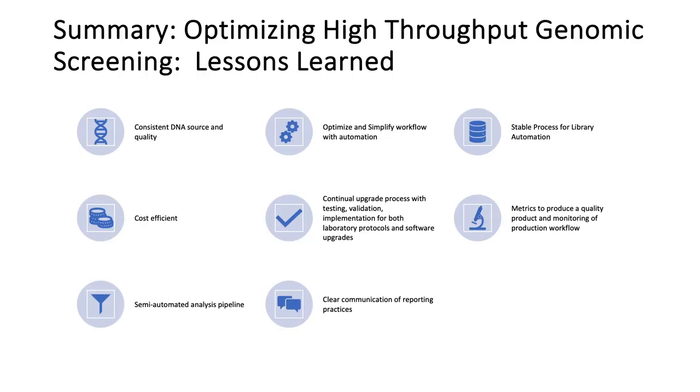So I just wanted to start with a summary of lessons learned from optimizing high-throughput genomic screening. First of all, the input is very important, so there should be a consistent DNA source and quality. We should also optimize and simplify the workflow with automation as much as possible. This is especially important for library preparation, which has been somewhat refractory to automation, but there have been a lot of very good advances in that for now. Of course, it has to be cost efficient for the laboratories. And then there should also be a focus on continuous improvement.